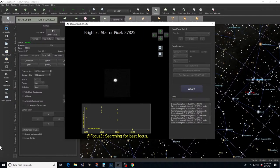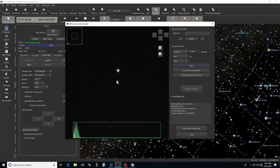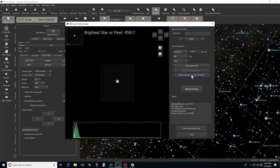So I can tell that the focus is actually getting worse as it moves along. So I'm going to have to reposition the coarse focus on the telescope and start this over. So I think I have the coarse focus set closer now. So we'll once again take a sample photo. Zoom in on the star we want to focus on. Set subframe to that view. And start another run of the autofocus.